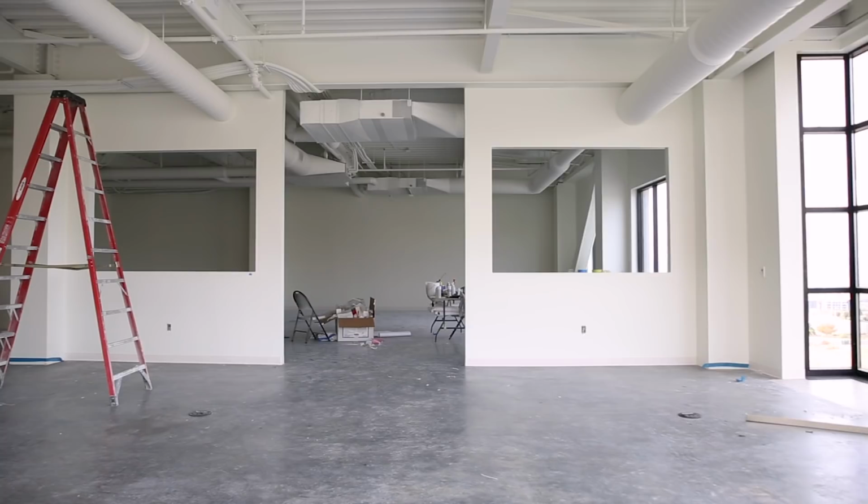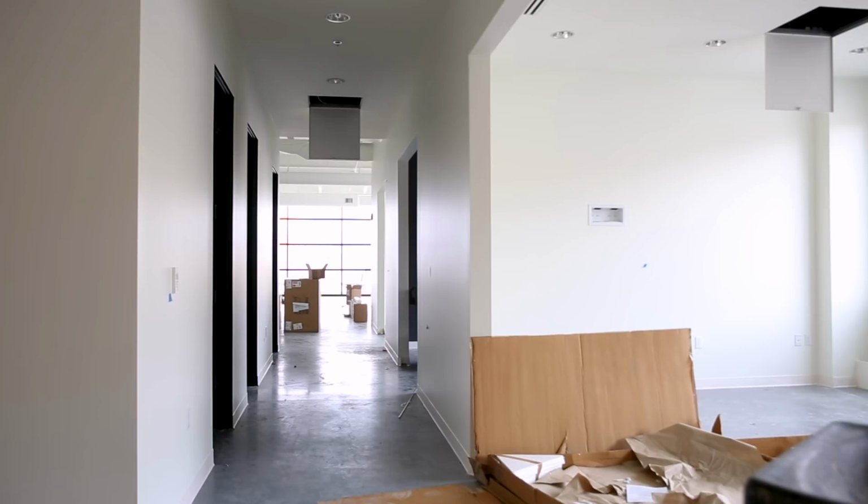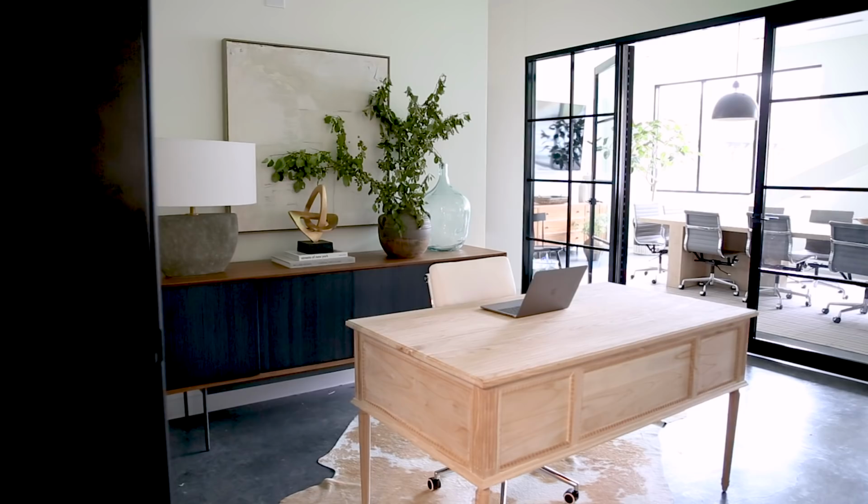We could not afford to do hardwood floors throughout the entire studios. So we decided to polish the concrete, which I actually really like how it turned out. I think it gives it a more industrial look, and it's fun to try out new things in our own spaces.